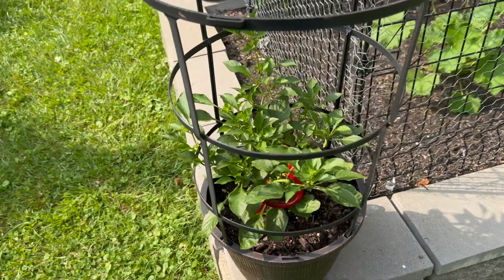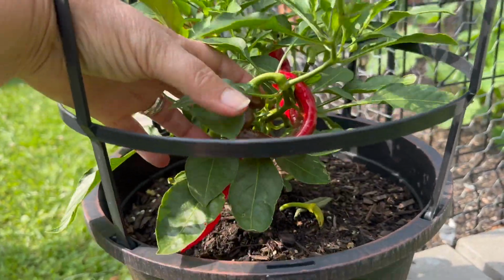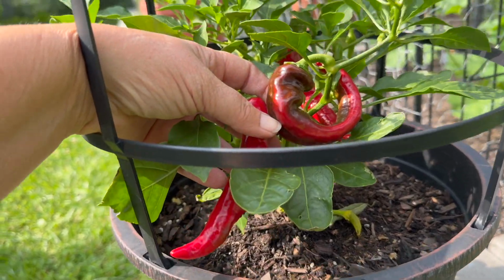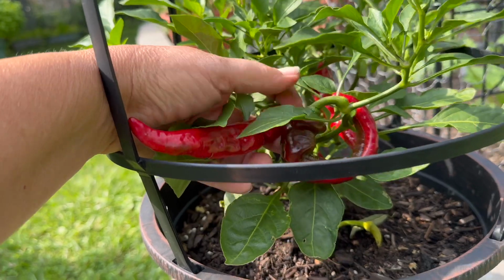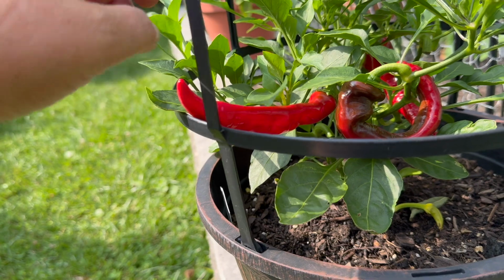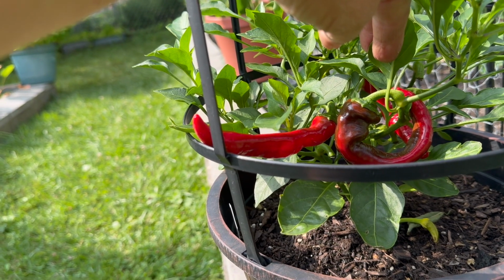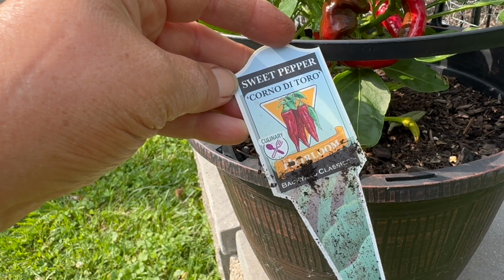Since the last video about peppers and tomatoes, we have learned that this plant that was marked Corono de Toro at the nursery is not in fact a Corono de Toro. It is some type of hot pepper. Anybody have any ideas? Leave it in the comments, please. Yep, that's what it was labeled.